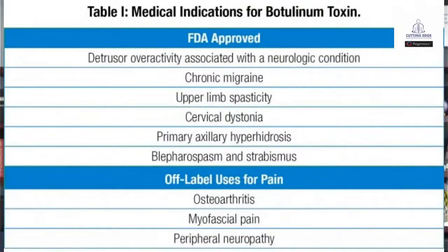So first and foremost, we need to talk a little bit about Botox and give you an idea and a background. But before we do that, let's give you an idea of what Botox can be used for. When we're talking about pain, there are both FDA usages and off-label use. FDA approved uses are the following. It can be used for migraine.